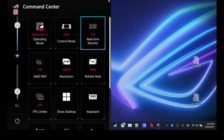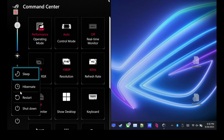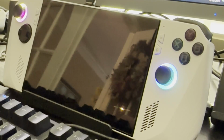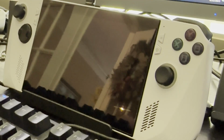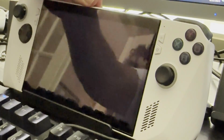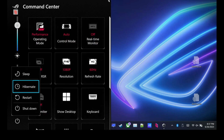Whatever you do, do not go to the Command Center. Click on the little flower icon and click sleep. That completely breaks everything for me. Basically, the screen goes dark and it just keeps flickering and flashing, and then I just have to hold down the power button and completely shut the machine off. So I've done that twice. Do not do it. Maybe it works for you. Definitely does not work on my machine. The Hibernate, Restart, and Shutdown do work fine from Command Center though.